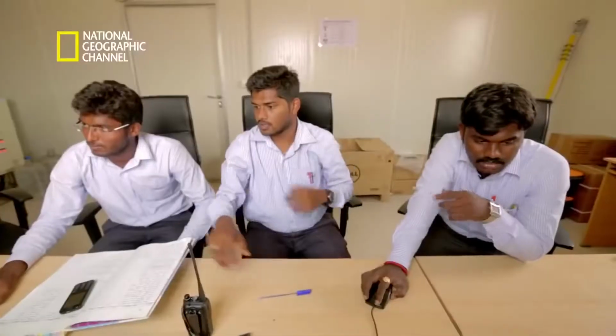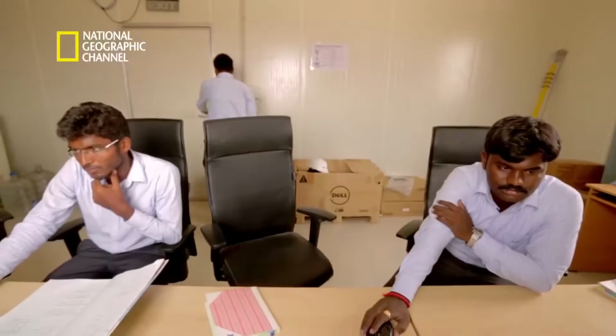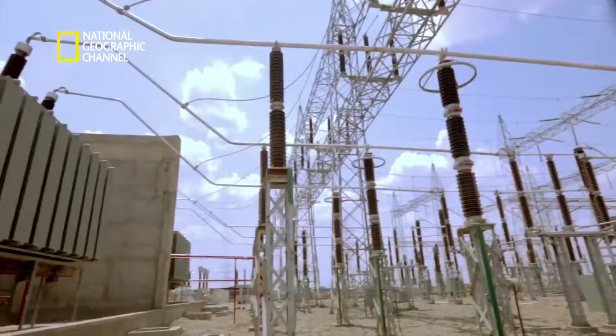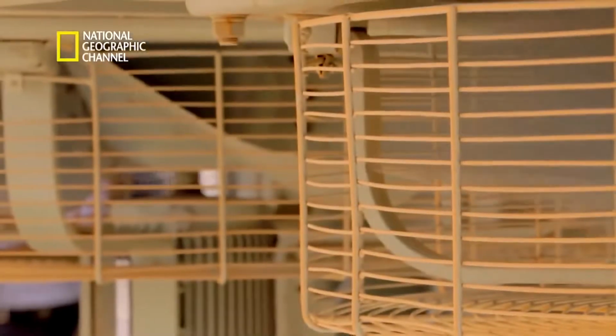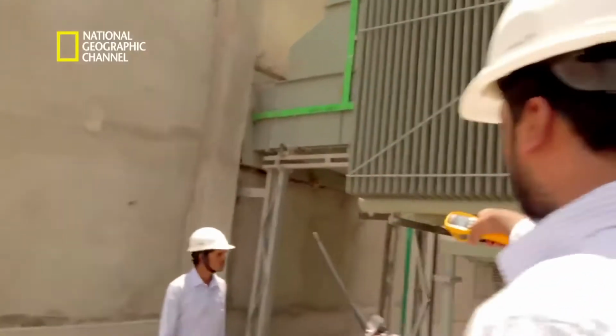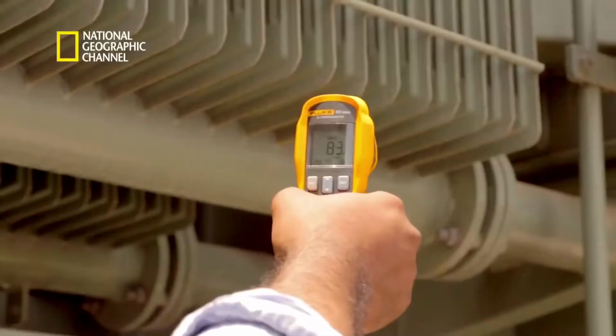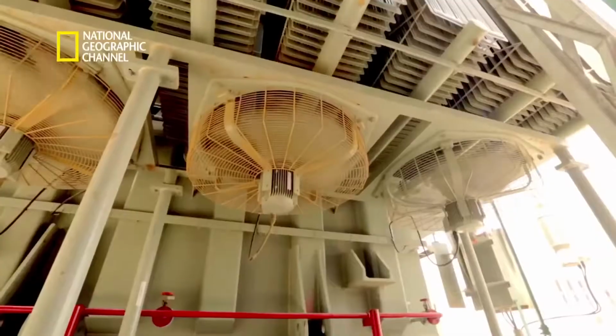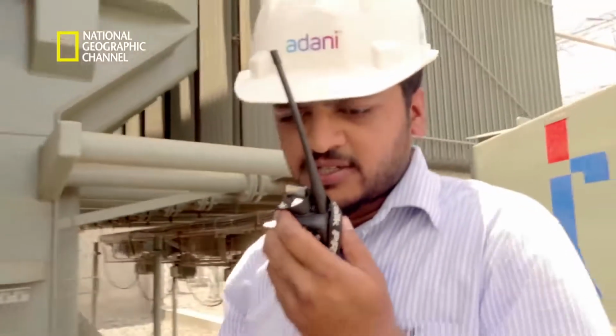Control room in charge, Srinivas, and his colleagues are investigating the alert messages flashing on SCADA. You just go and check in the panel room, what is happening there, and inform me. Come in. The transformer in the switchyard was overheating because a fan had broken down. A transformer's ambient temperature is around 50 degrees Celsius, but now it was a hot 83 degrees. And if the transformer trips, it could spell trouble for the plant and the grid. Come in, fans are on, temperature is decreasing.